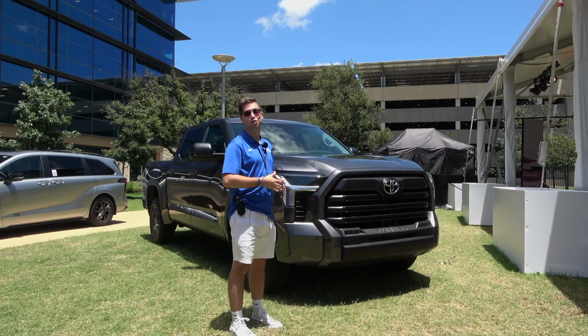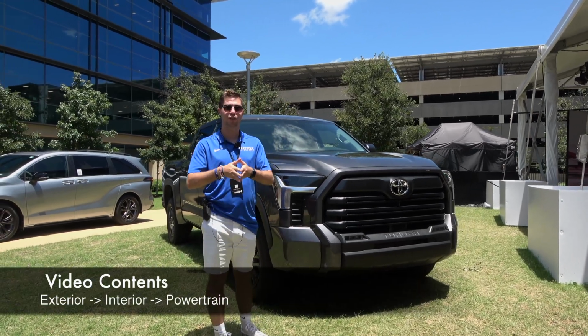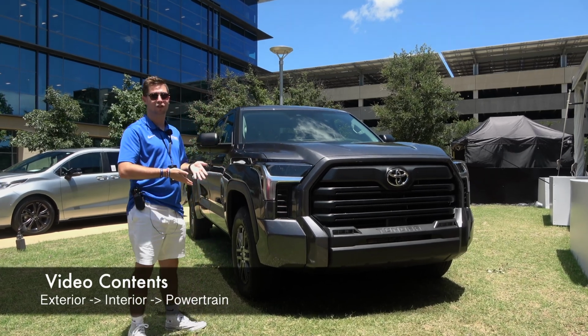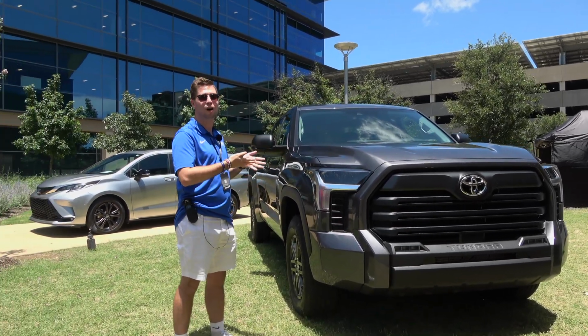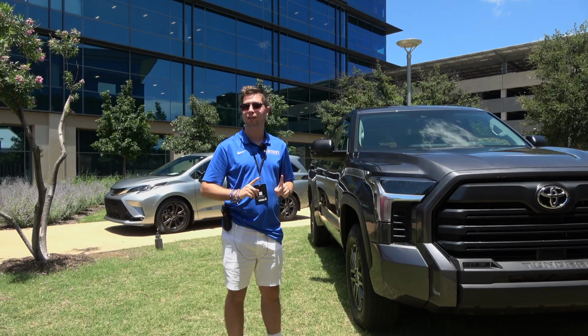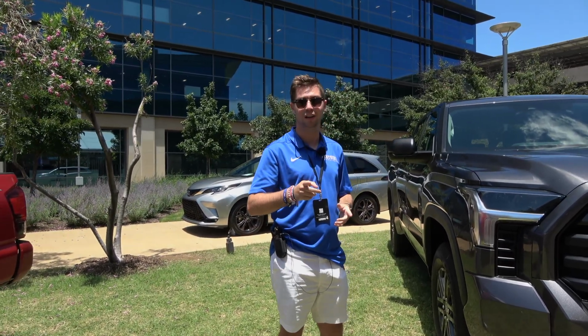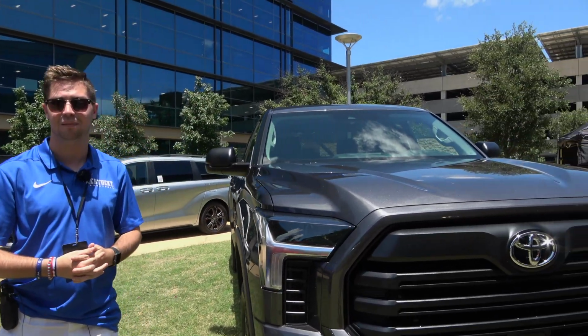But what I'm standing next to right now is the 2023 Toyota Tundra SX, which is aimed at the more value-oriented customer, but still wants a really cool, awesome-looking truck. So let's go ahead and take a detailed look at the exterior of this Tundra SX and see what you're gonna get for a more value-oriented price tag.